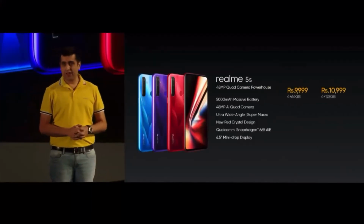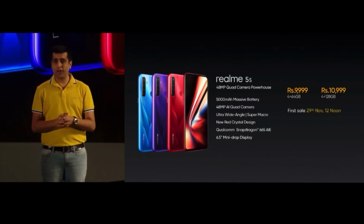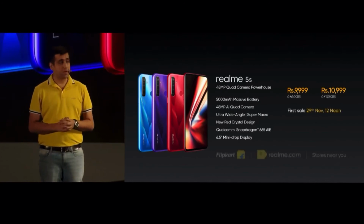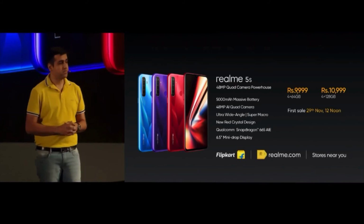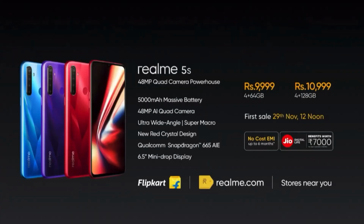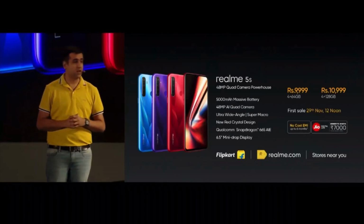The first sale for Realme 5S would be on 29 November at 12 noon. It will be available through our partner Flipkart, Realme.com, and it will soon be available in the stores nearby you. You can also get some offers on the first sale, like up to 6 months no cost EMI, and partner offers from Jio worth benefit 7,000 rupees.